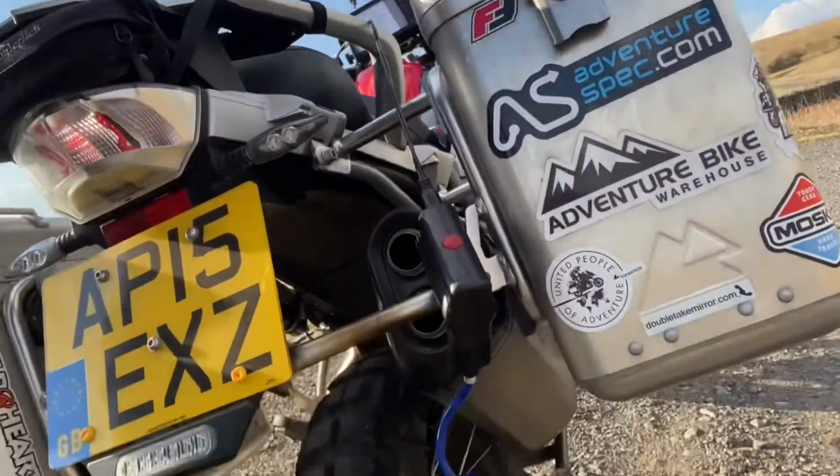Well, I was only just saying the tyres felt a bit squishy. And lo and behold, light comes on for the tyre. Rear one, down to about 33. I think as it's climbing up in altitude, it just got worse. So I'll just put a bit of air in it and see what that comes back with, and then carry on.